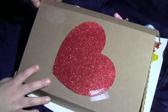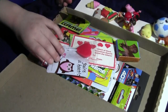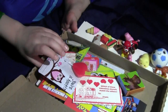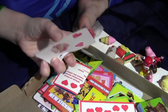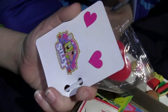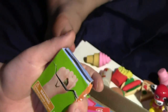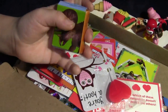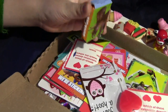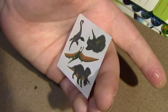Finally, we have this box. Looks like this one is a box of Valentines. This one's my favorite. You're a hoot. And on the back, it's SpongeBob, my favorite show. These are some tattoos you can put on your hand. Dinosaur tattoos. Those are mine. Those look super cool.